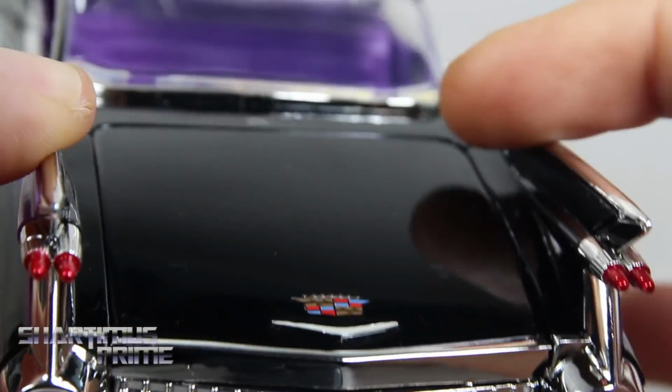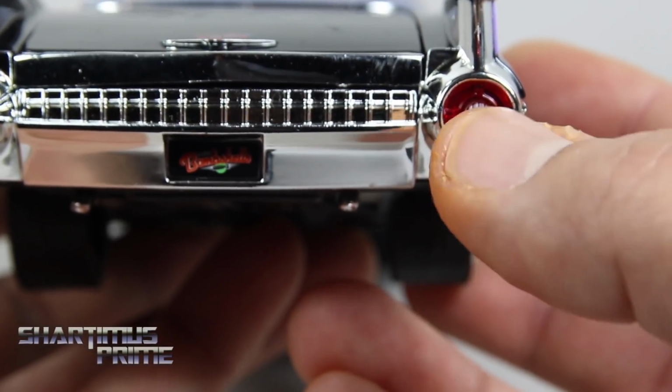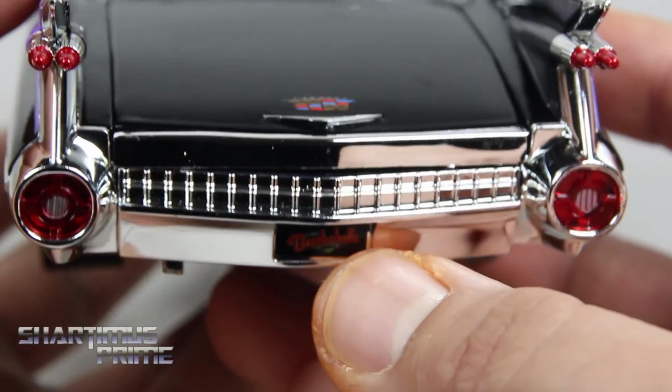I like how the spoilers look right there. Is this technically a spoiler, right? But we get the two taillights right there up top, and then one at the bottom. And this whole T shape right here, I think, is accurate. I did look up the taillights and stuff, and having the dual taillights right over here looks really good.